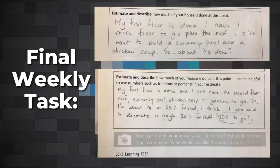is one question at the bottom where it says, estimate and describe how much of your house is done. And I'm challenging you to use some numbers in this. It's very small and based on an estimate, but here's how it can sound. In Minecraft, the weekly check-in 1 and 2 just says estimate and describe how much is done. So I said, my first floor is done. I have one more floor to go, plus the roof. So I'm listing off the things I still have to do. This helps me, by the way, imagine how much more is left. I also want to build a swimming pool and a chicken coop.